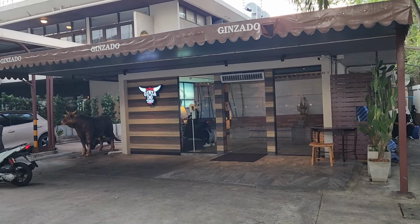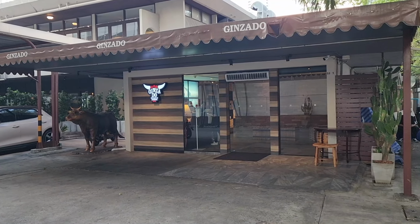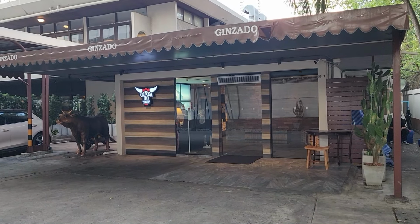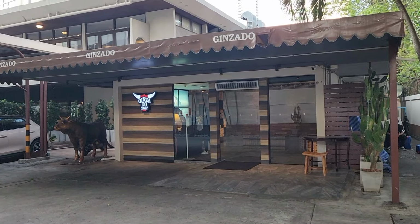And even on my own streets, I find new places. I've never wandered back here. Here's Ginza-do, the best of Japanese. It smells like Japanese barbecue cooking. They got a cow out front there, or steer, whatever it is.